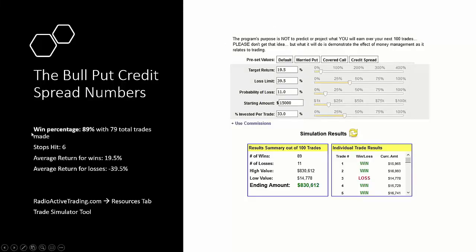Again, let's go back to what we just talked about in our first presentation there for Pierre. We showed the bull put credit spread numbers over 2020. Average of a 19.5% return. Average on the losers was 39.5%. It was an 89% win ratio. If I did that over 100 trades, and again, following the same sort of guidelines we were talking about, if I took the $15,000, and allocated 33% or a third of that into each of the top 3 bull put credit spread trades that came up, we see a very high potential outcome.